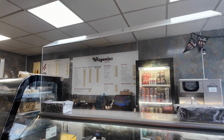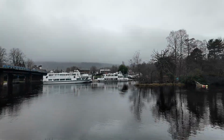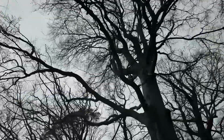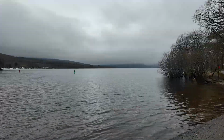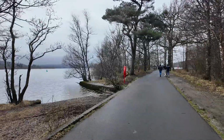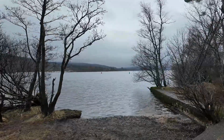Grabbed another coffee because clearly that's the theme of the day, and went for a walk along the lakeside. The air was fresh, the views were unreal, and the vibe totally zen.